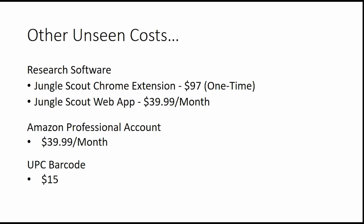Amazon has never said anything to me, but for just a basic simple UPC barcode, you're looking at anywhere from $10 to $15 for one. Okay, all you need is one to start.